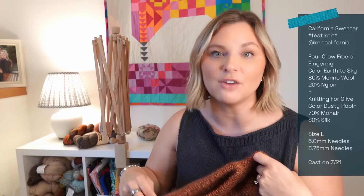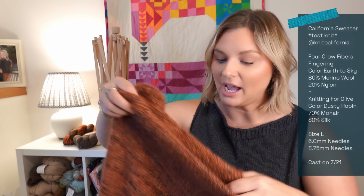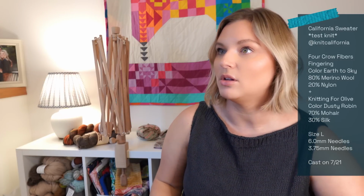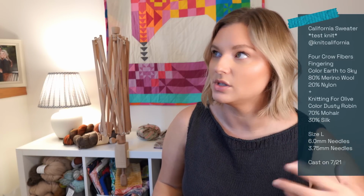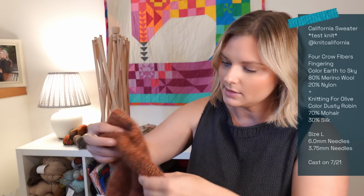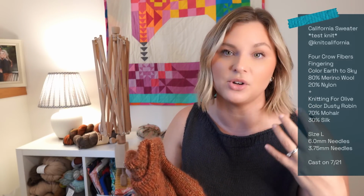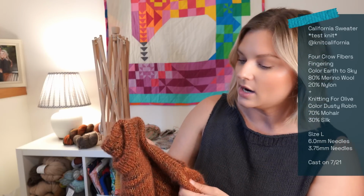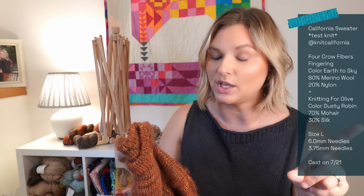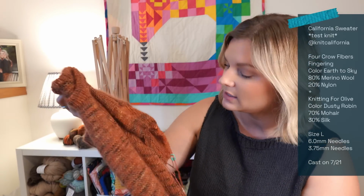So for anybody that's not familiar, this is a test knit that I'm doing for Leslie. The pattern will probably be available, if I were to assume, sometime in fall. And it was designed with the intention of having a gauge similar to that of the Lento, where you're using a fingering weight plus a lace weight yarn and you're knitting it in an open gauge on a bigger needle. So I am using a US 10 or a 6mm needle for this.